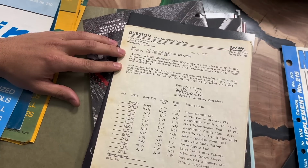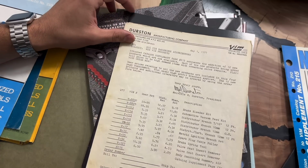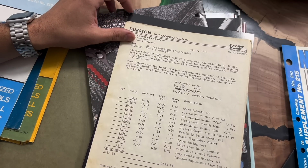Yeah, 1977. That's crazy. Durston Manufacturing Company. Look at that. What is it, an addendum to the catalog? Yes, an addition of 12 new products. That's wild. Even back then, we were coming out with new products. 12 new products within a year. That came out when? July. That's May 1st. So within 5 months of releasing the catalog, they had 12 new items.